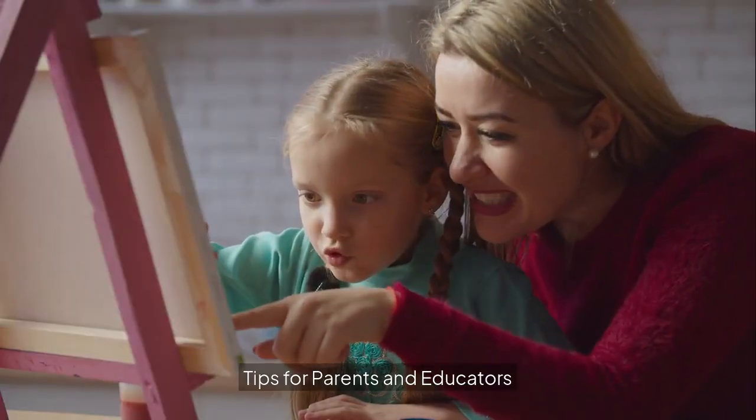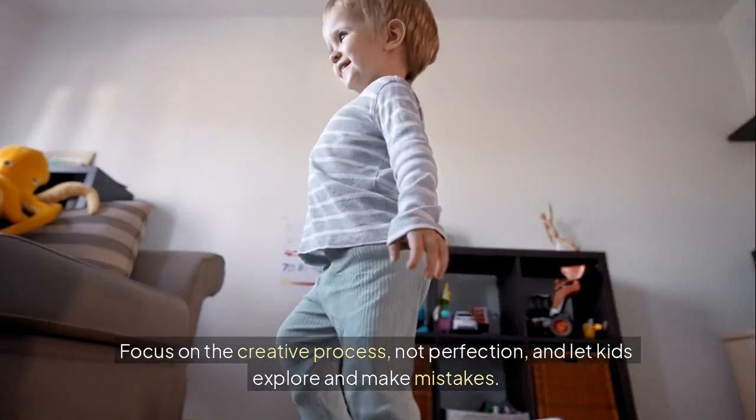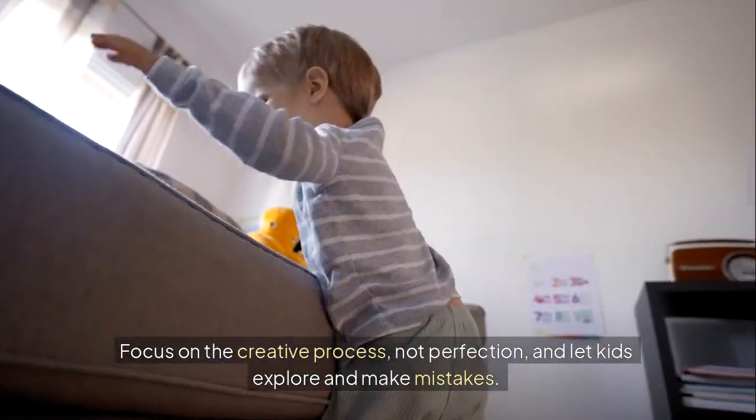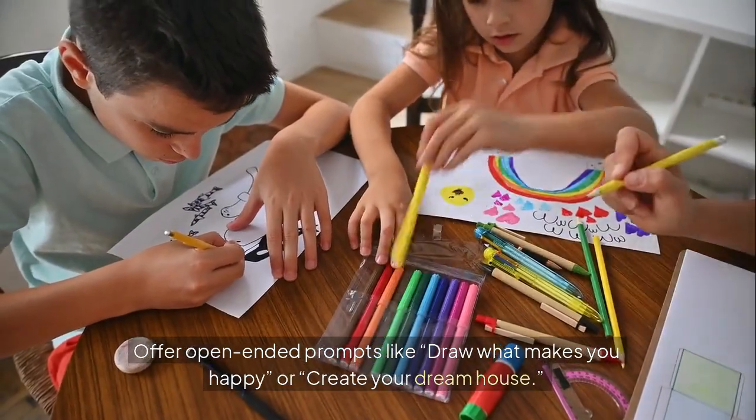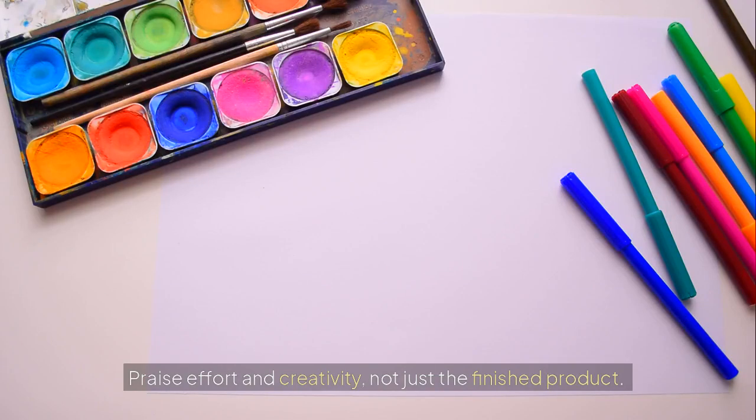Tips for parents and educators. Focus on the creative process, not perfection, and let kids explore and make mistakes. Offer open-ended prompts like draw what makes you happy or create your dream house. Praise effort and creativity, not just the finished product.